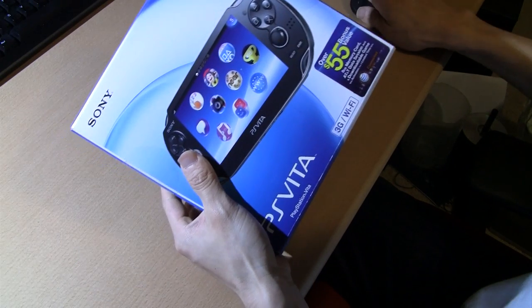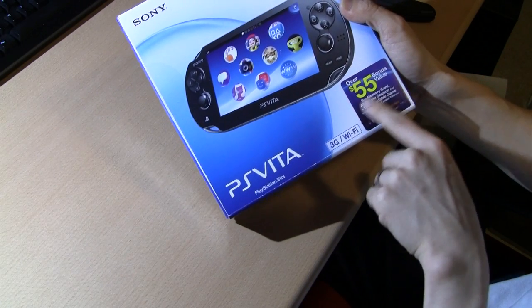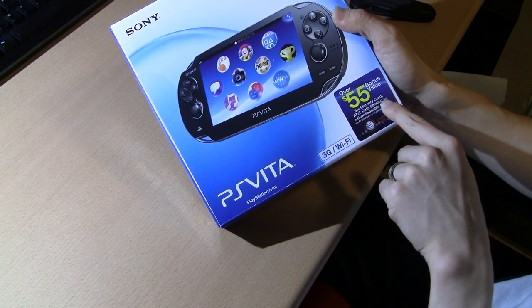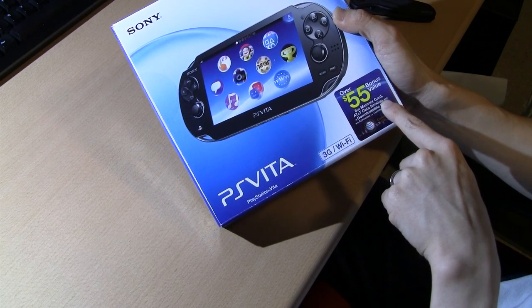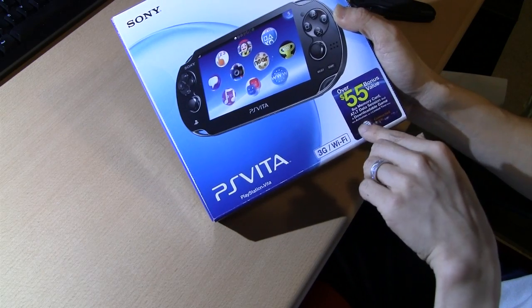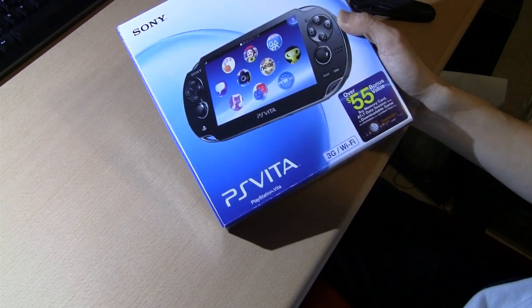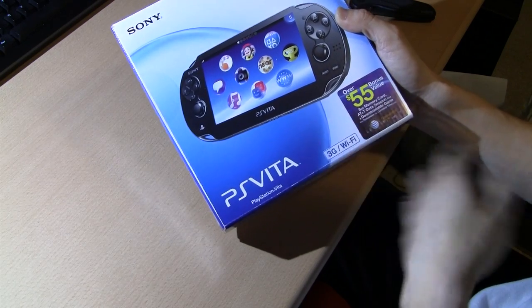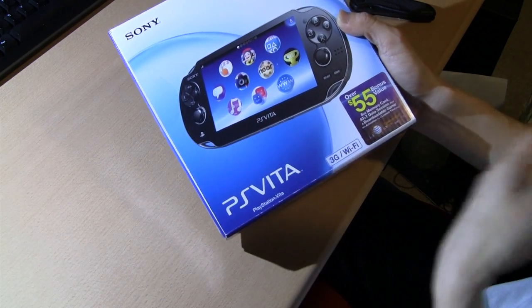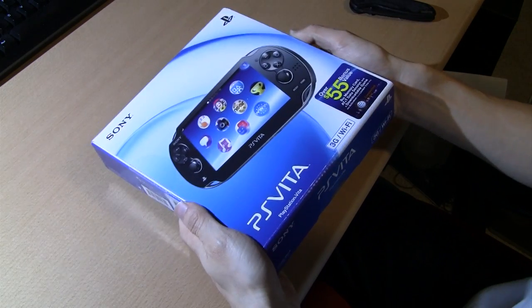So here's the box. This is the launch edition, which gets you bonus content: the 8GB memory card, an AT&T data session card, which is 250MB of download or within 30 days, whichever comes first. Also a downloadable game with activation. So it's not really a free game. You have to activate it, basically pay the first month, and then be able to get the game and redeem the data session card.